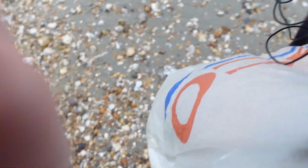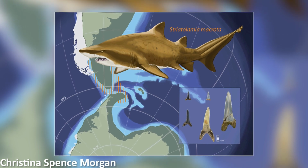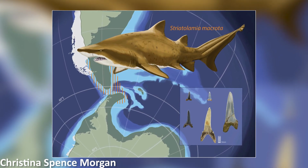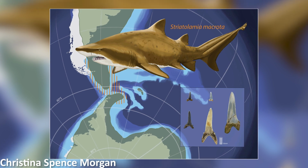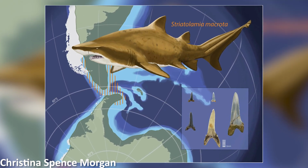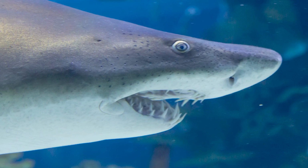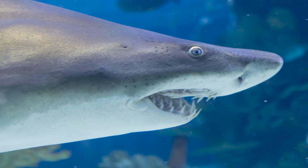Thank you. So I just mentioned the name Striatolamia. This is the most common shark that you'll find at Bracklesham Beach, and it's a very widespread genus of shark, with its fossil teeth being found in Europe, the Americas, Asia, and also in Antarctica. It's related to the modern-day sand tiger shark, and some individuals could actually grow to fairly large sizes.